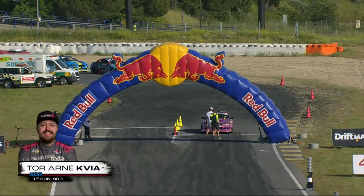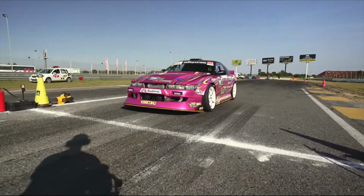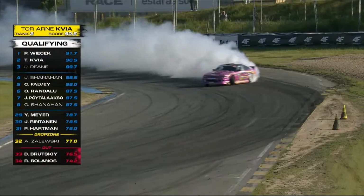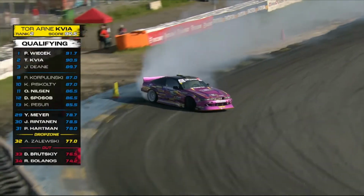He could be on fire. Look, Tor Arne Kvia, he topped qualifying, but he's been knocked down a peg by Piotr Wojciech. He won't like that, Kvia. Kvia wants to be the guy this weekend. He'll be on the hunt right now for that top step. What can he do though? A few points left in the bag, and look at the smoke from the back of Kvia's car. Full commitment on the handbrake.